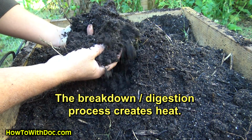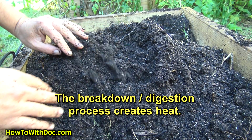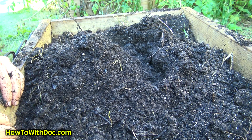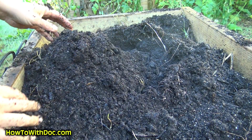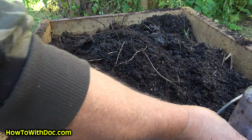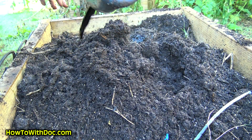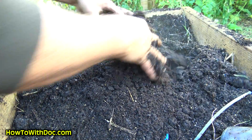Look at that. Oh, that just looks beautiful. It's nice and warm. I don't know if you can see the steam coming off that or not. Look at that. Can you see that steam there? Man, that's great. That's exactly what I want right there. So I'm just going to sprinkle some of this back on here. I'm going to turn my pile and just mix all this stuff back in here.